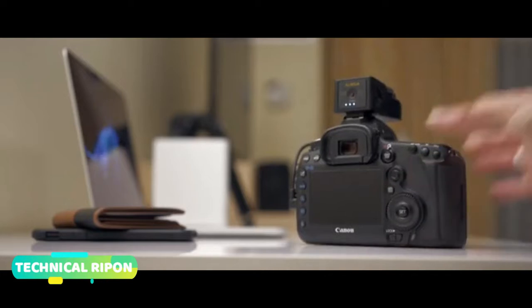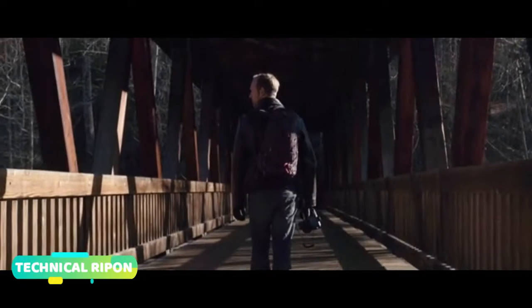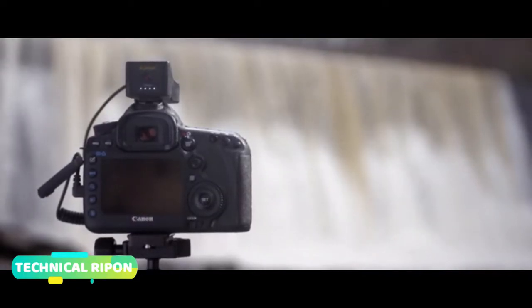At the end of the day, Aurga connects wirelessly to your network-attached storage and backs up your work automatically. From capture to storage, Aurga intelligently enhances every part of your workflow. It's your ultimate camera assistant.